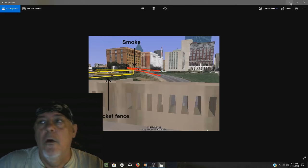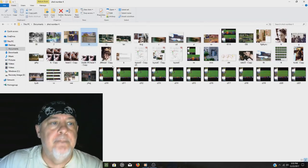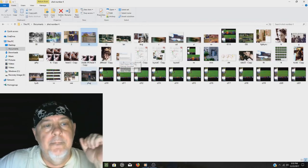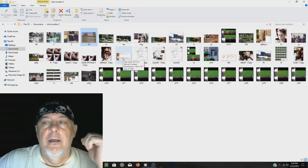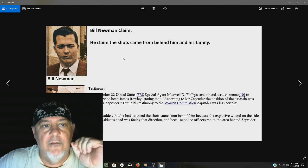But actually, when we view it from the front view and the side view, we can see it was fired from shelter number 3. Not only do we have the images that we see, but we also have eyewitness accounts too.